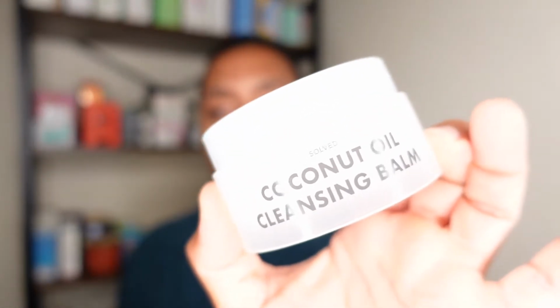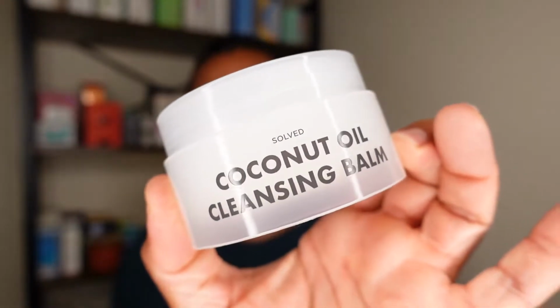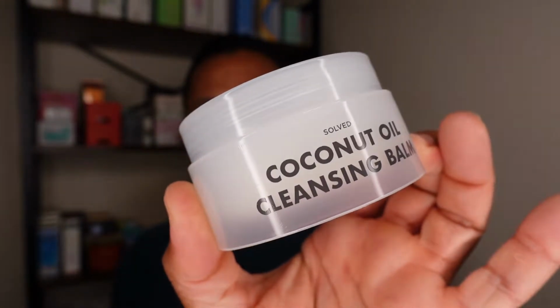The first of which is going to be the Solved Skincare Coconut Oil Cleansing Balm. I actually just started working this product into my routine for a second time. I used it a month back, maybe a couple months back, and I liked it, but at that time I was experiencing some congestion in my pores and some mild breakouts here and there, and I still have some breakouts that are flashing up here and there, mainly on this side, and that's the side I sleep on. So I made sure that my pillowcases are super clean, all that stuff. So hopefully that starts to subside.